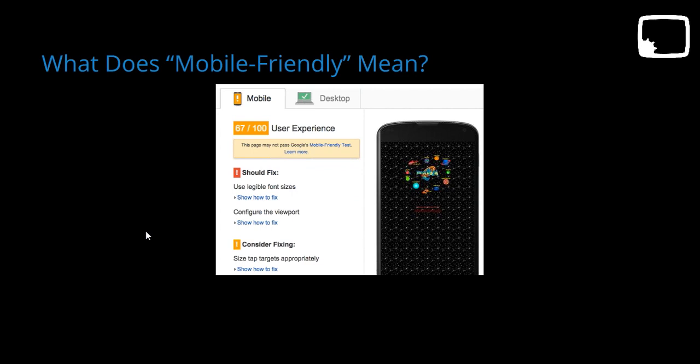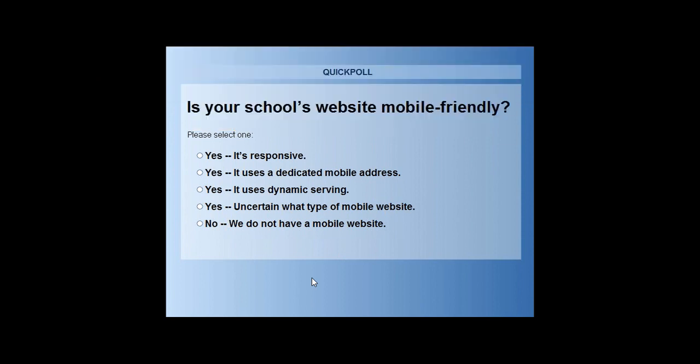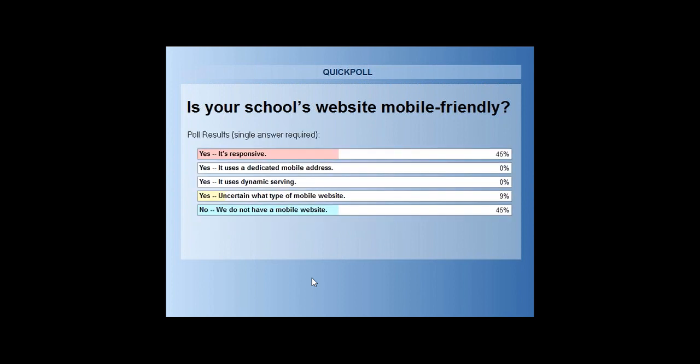In addition, you all may have heard of Google's April 21st mobile update. You may have heard the term mobile-geddon, right? And it made the importance of usability on mobile abundantly clear. What happened was, on that day, 50% of non-mobile friendly URLs lost rankings in the search engines, right? So before we move into what makes a mobile website friendly, I'd actually like to take another quick poll and see how many of your schools have a mobile website or a mobile responsive website.